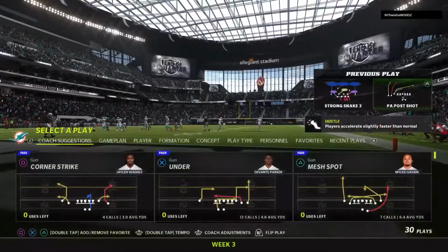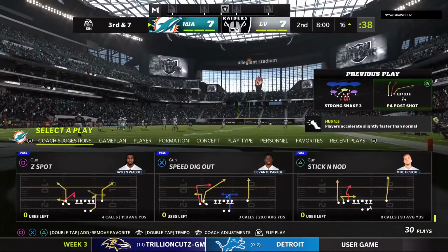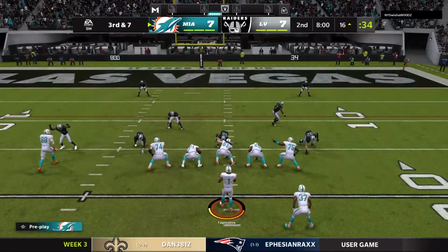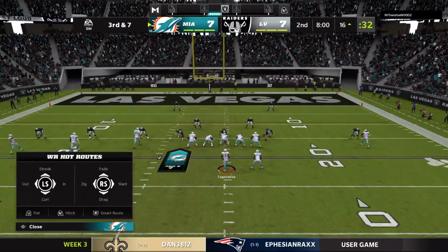These two teams all tied after one, 7-7. Here's play number 7 on the drive. This is 3rd and 7.